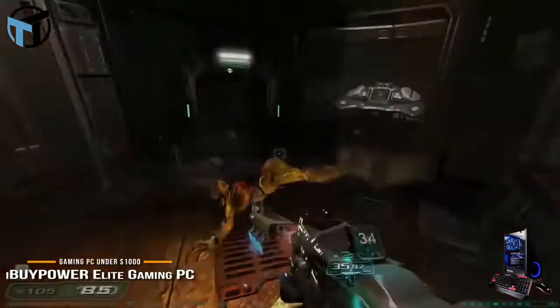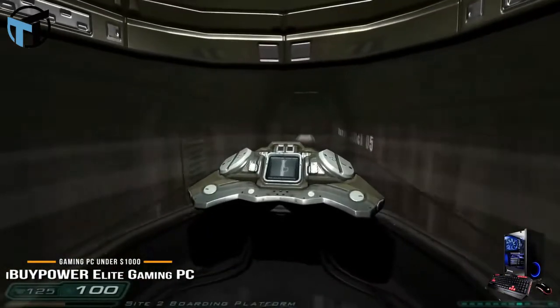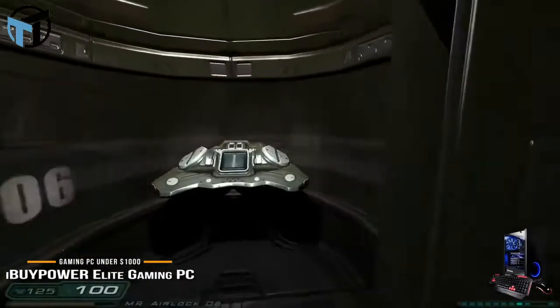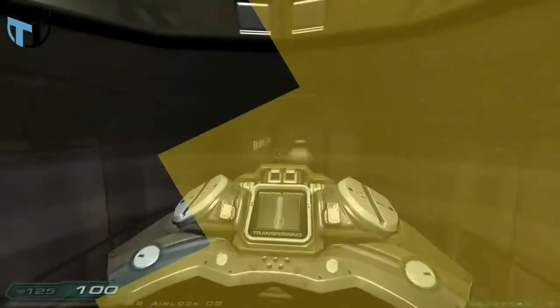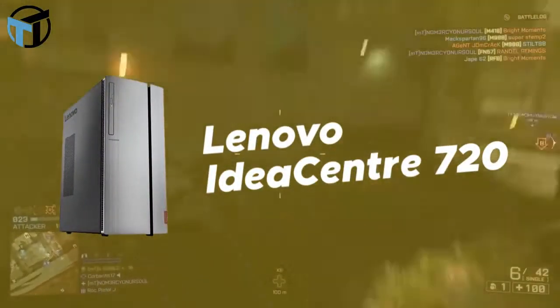For starters, it barely fits into the under $1,000 category, as it costs $999. While it is still a budget computer, it is out of reach for a lot of users. Moreover, we would like to see a USB-C port on the Elite View to really make it stand out of the high-end crowd. Last on the list is Lenovo Ideacentre 720.